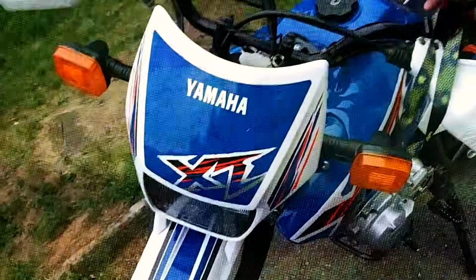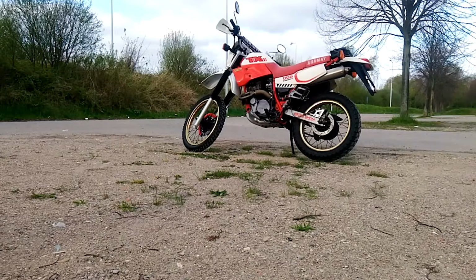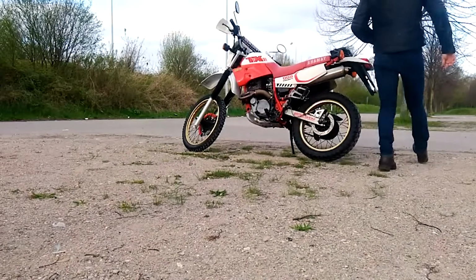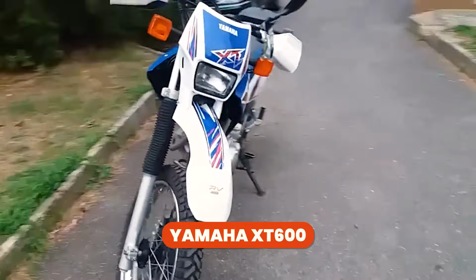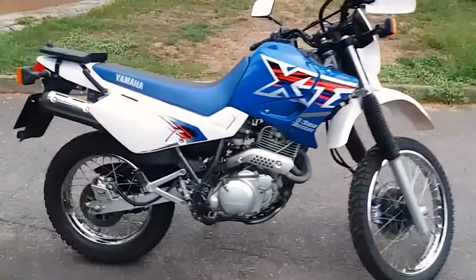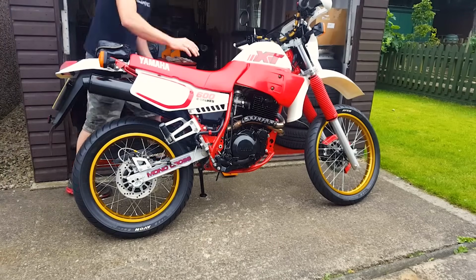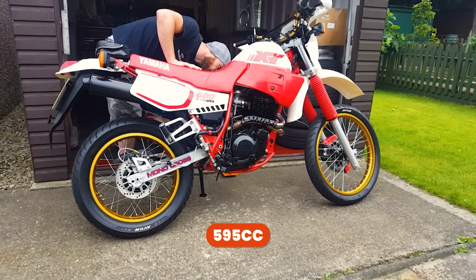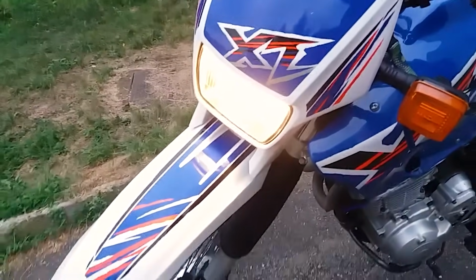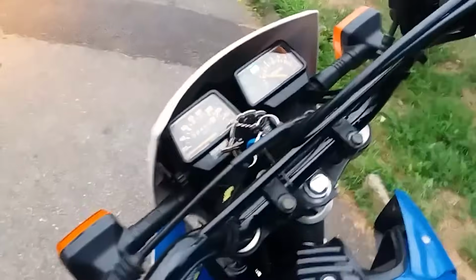Now, let's shift gears to a Yamaha that refuses to die. Number 13. Yamaha XT600. Before adventure bikes got fancy with traction control and rider modes, there was the Yamaha XT600, a machine so simple and tough that even a zombie apocalypse couldn't kill it. Launched in the 1980s, the XT600 became famous for its 595cc air-cooled single-cylinder engine, designed to last forever with minimal maintenance.